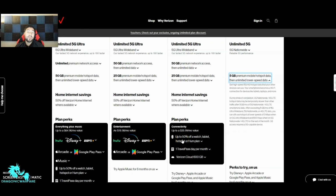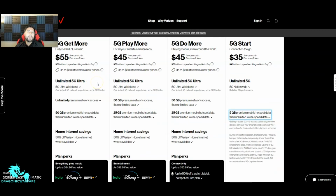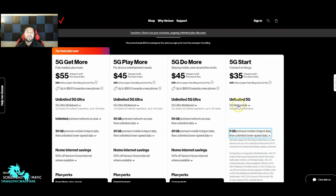This one, those with connected devices, you can save up to almost $36. Close to 40. But me personally, I would do this more, that's the main differences. Now, Get More, our best plan ever, is $55 a month per line for 4 lines. Remember, 65 without auto pay. Unlimited 5G Ultra. So all of these are unlimited 5G Ultra if it's available in your area. 5G Start is the only one that does not offer it.